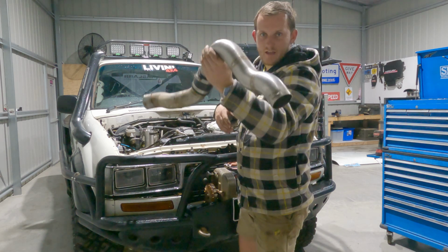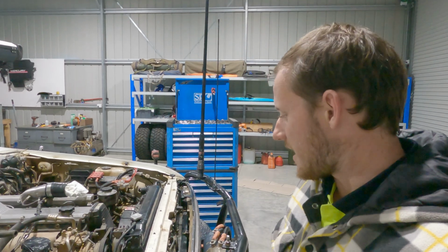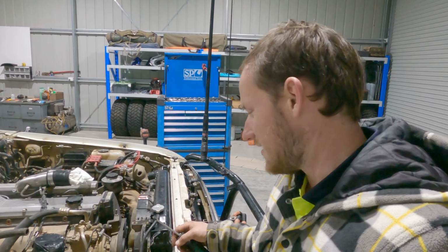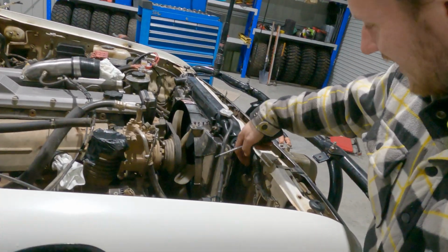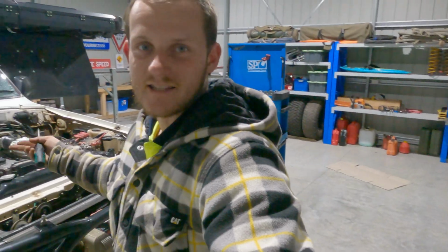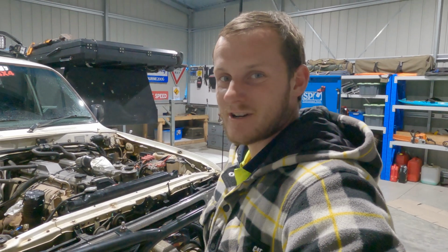That's the intercooler piping done. Tick that off the list. So I've gone to pull the radiator out, and I've done that before once, and I thought it was pretty easy. But I figured out there's bloody bolts in there that you have to get to from the front. I mean, you got to take all the headlights and all the grille out. That's just a stupid design. Come on, Toyota. You can do better than that. Come on.